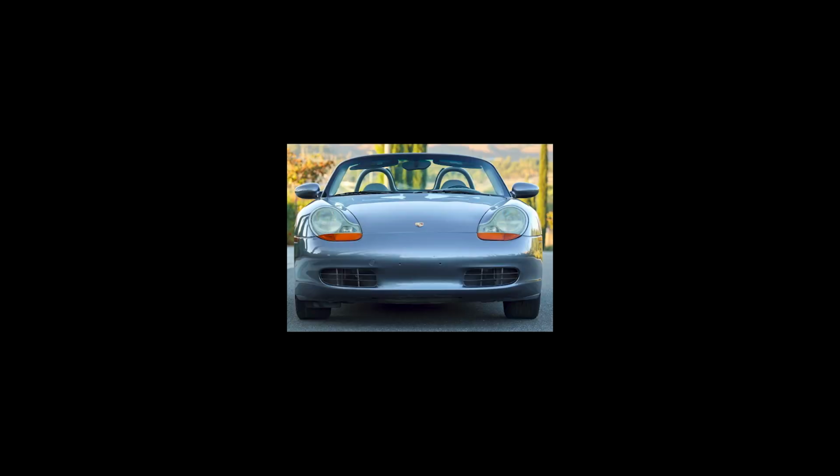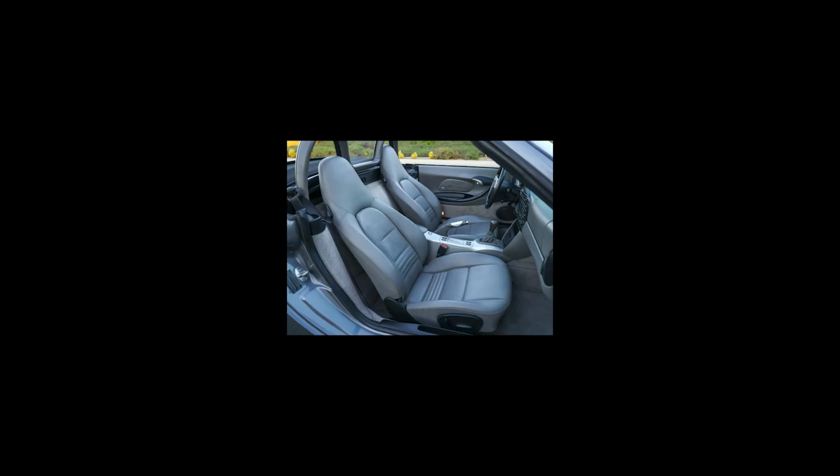On Bring a Trailer and Cars and Bids today, Porsche Boxsters. A seal gray over gray 2001 Boxster with 87,000 miles sold for $10,250. A nice car with gray and black inside, this was well purchased.